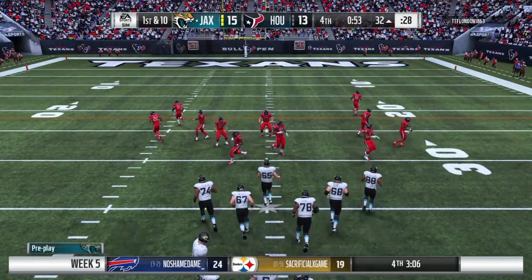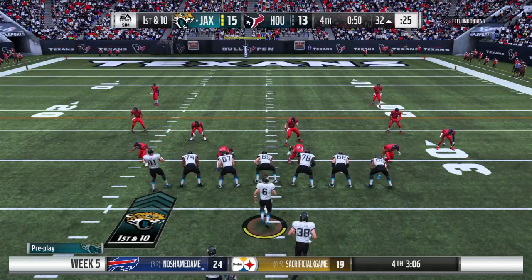Fournette proven to be even more dangerous this year than as a rookie, as the Jags come up 1st and 10.